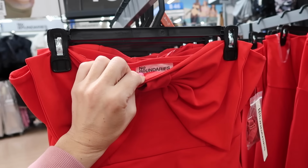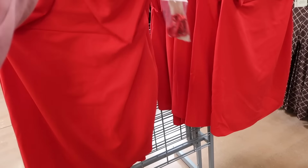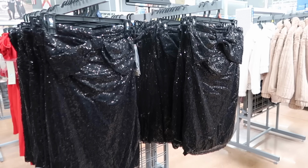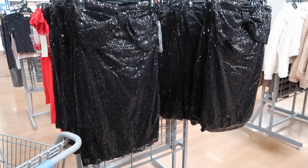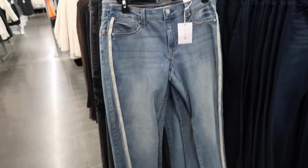How cute are these new bow dresses from No Boundaries? So it's strapless, has the elastic, that oversized bow, nice stretchy material through the front and the back. So it comes in the red, and how good is its black sequins? They're $18.98.